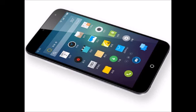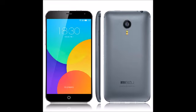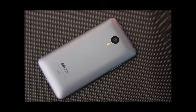USB OTG and MHL support. 3.5 mm audio jack. E-compass. Gyroscope. Accelerometer. Infrared proximity sensor. Ambient light sensor. 144x75.2x8.9mm at 147 grams. 3,100 mAh non-removable battery.